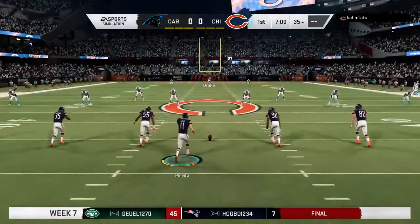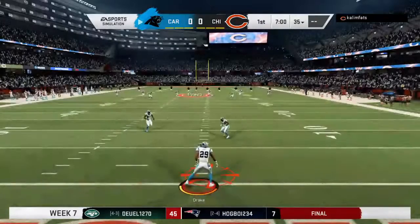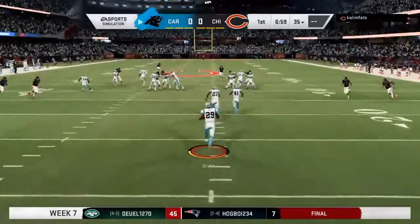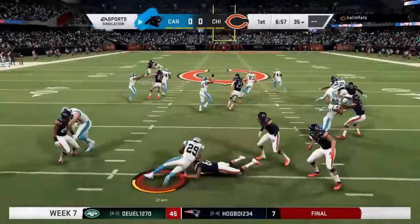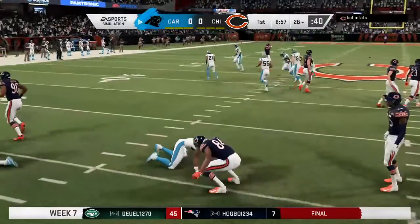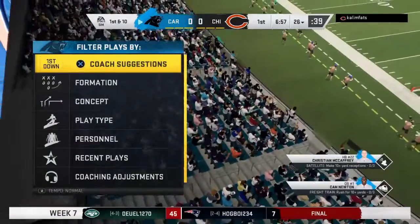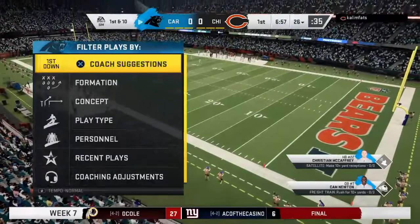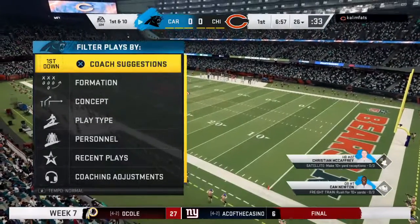As their guys get set to match up between the Carolina Panthers and the Chicago Bears. This fielded at the 2. And he'll get it up to about the 26-yard line, just across the 25. The Panthers take over 1st and 10 at their own 26-yard line.